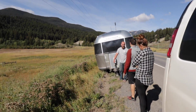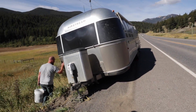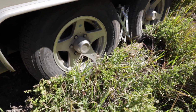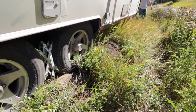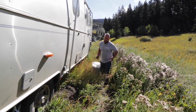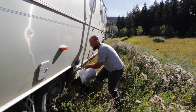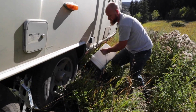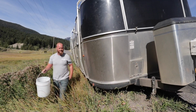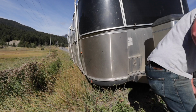I know I can yank you right out. Well, is your hitch, is it easy to lower yours? I'm just gonna eliminate anything going wrong. I'm just gonna keep packing the dirt in there.